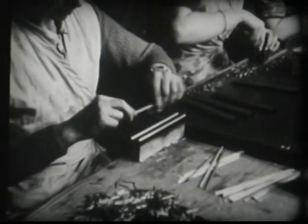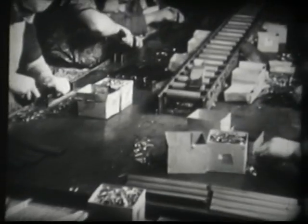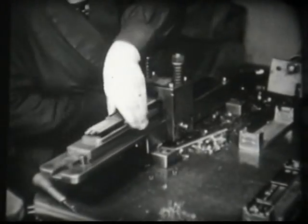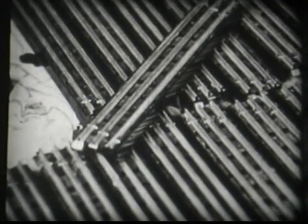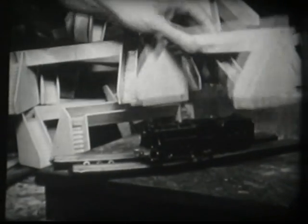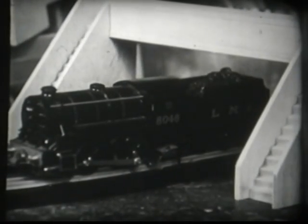Everybody knows you have to have rails on which to run trains, and here we see small gauge electric lines being made. They're on a Bakelite base, and are so constructed that although they have the central rail for electrically driven models, they can also be used for either steam or clockwork. No railway would be complete without stations, signal boxes, bridges, and so forth. And as in the case of the engines and coaches, these are all miniature replicas, correct in every detail.